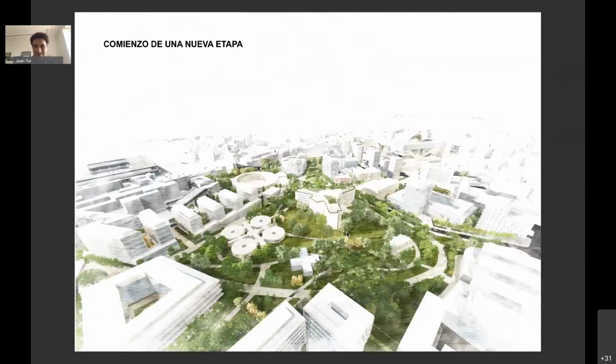And the good thing is, this competition, we won it in 2017. Now we are finishing all the urban planning documents. So it's a project that is going to be realized in the next years, and we are finalizing the urban plan for the transformation of it.